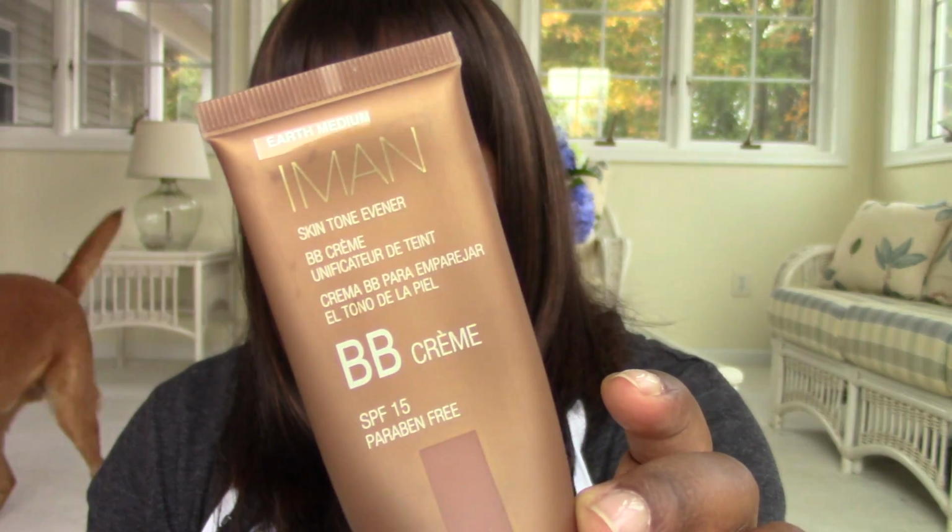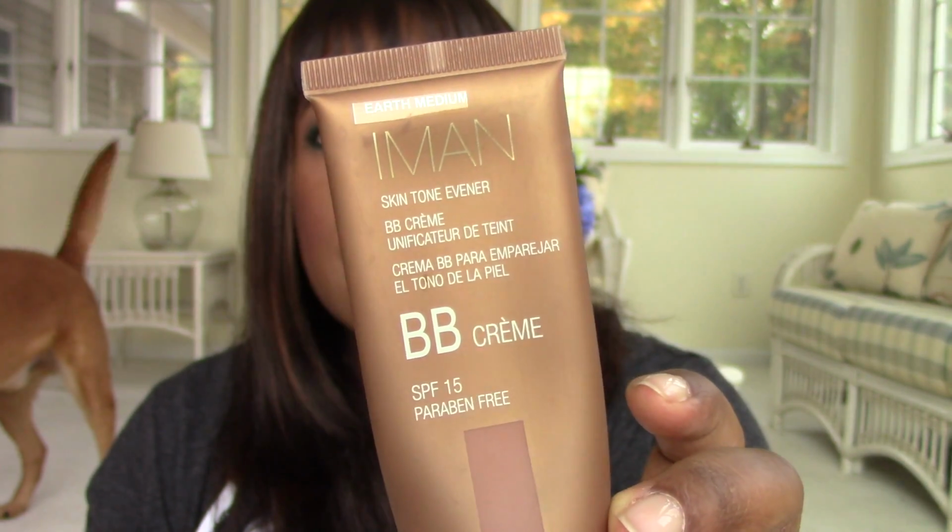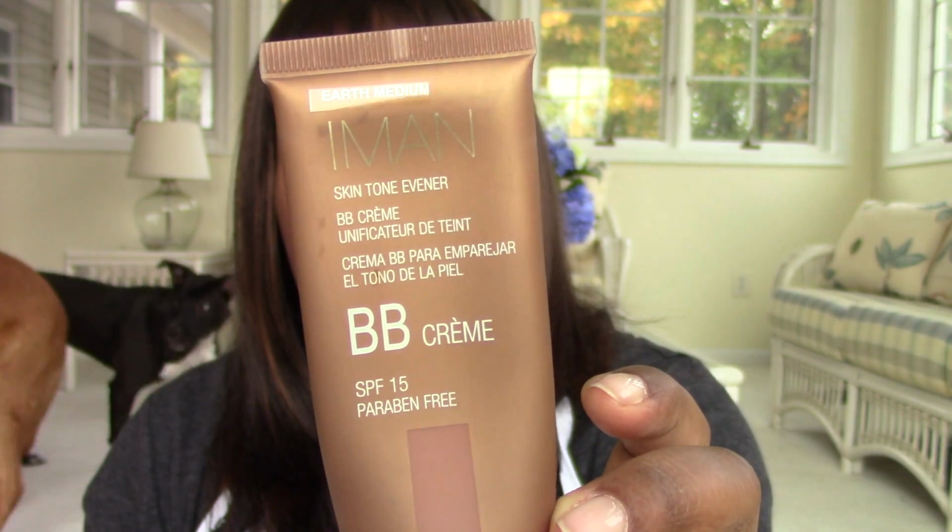Speaking of multitasking products, this is a really good one. I haven't mentioned this in a while, and I've always said this is my favorite BB cream, but I haven't mentioned it in a very long time, and I'm just getting through my second tube. It's really good stuff. It's Iman's Skin Tone Evener BB Cream. I use the shade Earth Medium. There's a couple different shades, and I've tried so many BB creams, and it's just my favorite one. The only one that kind of comes close is the Black Radiance BB cream. That's really good too, I use that as well, but this is my number one.